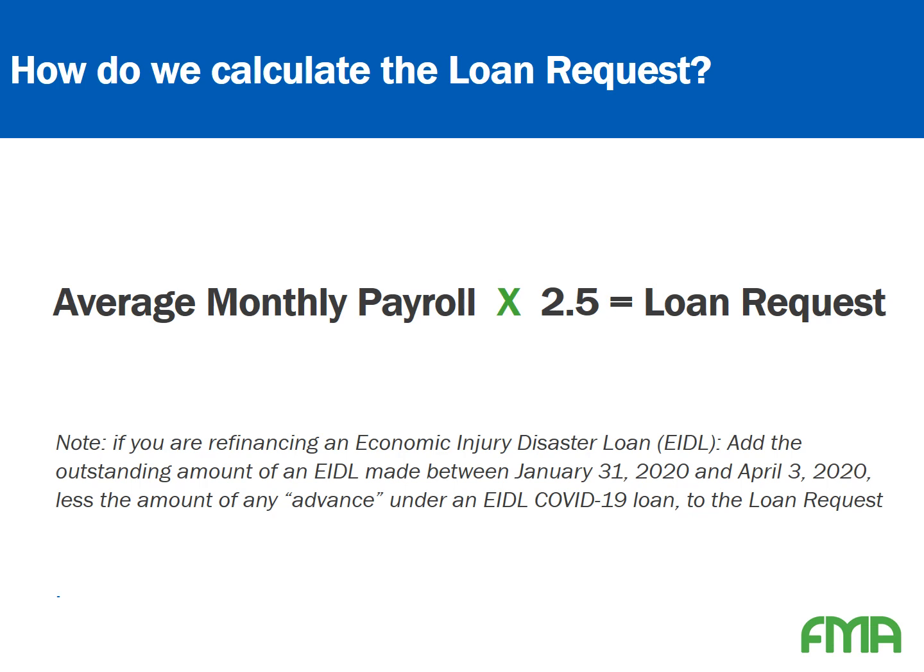So how do you calculate the loan request? You simply multiply the average monthly payroll you came up with by 2.5, and that will get you the loan request. Average monthly payroll of $100,000 would be a loan request of $250,000. As Wendy mentioned, this is intended to get you through 8 weeks of payroll, plus to have some funding for rent, utilities, and mortgage interest. Note, if you are refinancing an EIDL loan, you're going to add the outstanding amount of an EIDL loan made between January 31st, 2020 and April 3rd, 2020, less the amount of any advance under one of these loans to the loan request. We don't believe that will apply to most people.